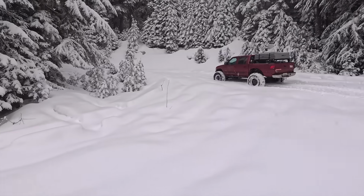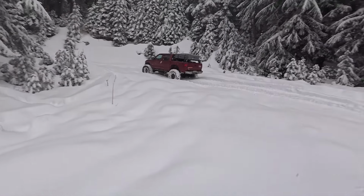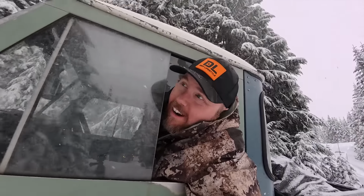We found a mystery offshoot that we've never been to, and there's very few tracks in it. We're going to try it out, and we're going to have Kelly lead for a bit. The old Snow 10. Oh yeah, this is much more untouched up here.